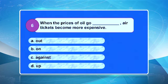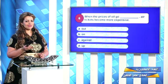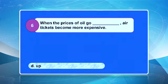Number six. When the prices of oil go, space, air tickets become more expensive. We have out, on, against, or up. Go what? When the tickets are up because of what? The prices are? Excellent. So the correct answer is go up. Let's read the sentence. When the prices of oil go up, air tickets become more expensive.